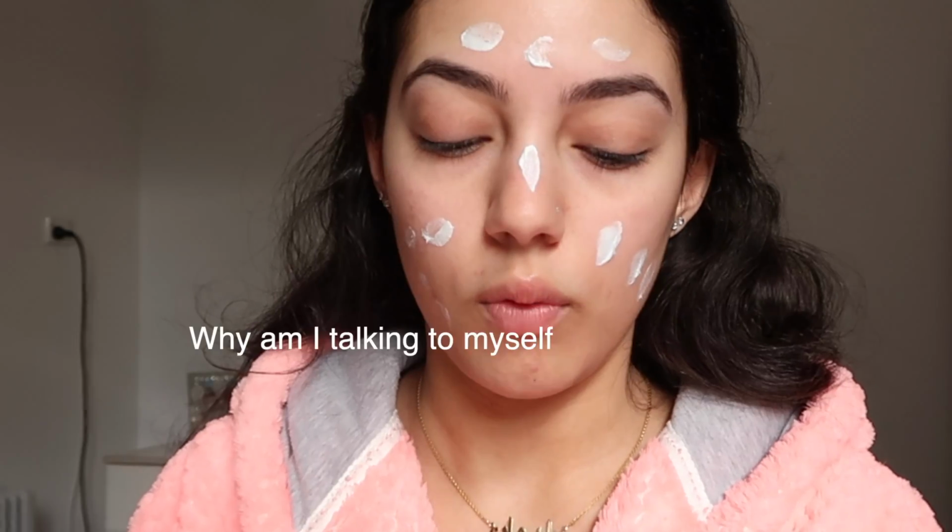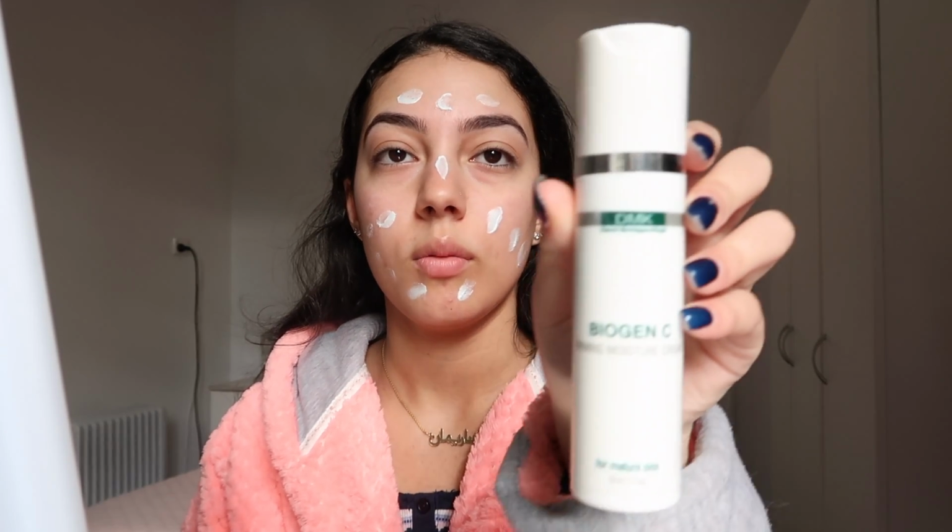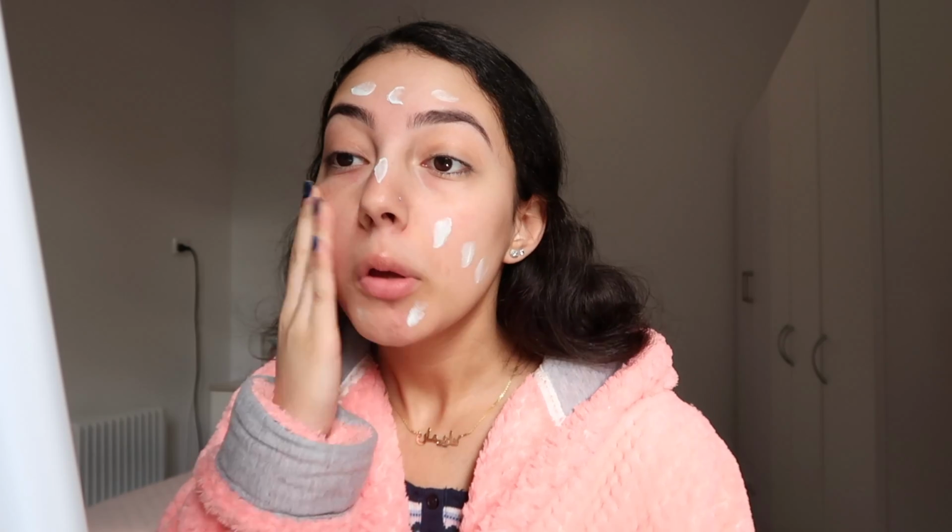So yeah, first I'm gonna just moisturize my face. So I'm using the DMK moisturizer. I don't really recommend this moisturizer for dry skin. I think my skin's getting used to the moisturizer, but I have dry skin, so I think I need a moisturizer specifically for dry skin. But it's alright. At first I didn't like it, but I think my skin's getting used to it.